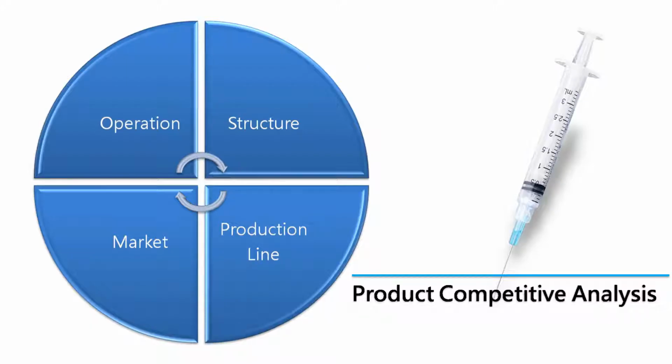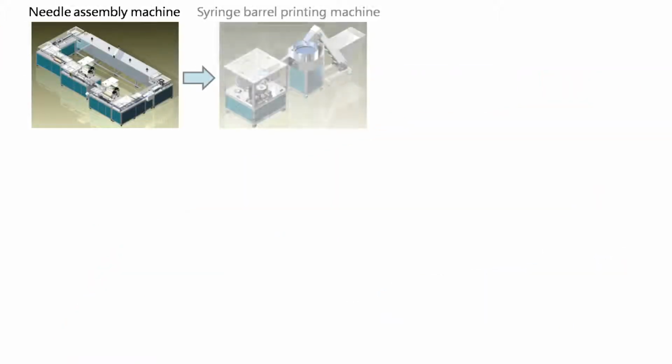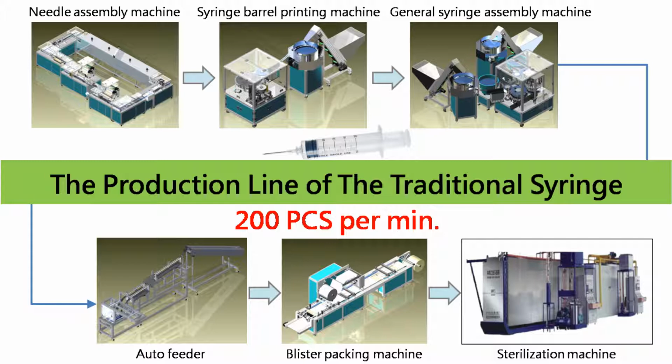Then, to the fascinating part, the production line. It took a long time to research and develop the mass production line of the traditional syringe, from manual to fully automatic. After such effort, its capacity of production may reach 200 pieces per minute by now. For most safety syringes in the market, however, due to their complex design, it is very difficult for them to achieve fully automatic mass production. Some of them may need to be assembled manually. Their production capacity may reach 70 to 80 pieces per minute at most.